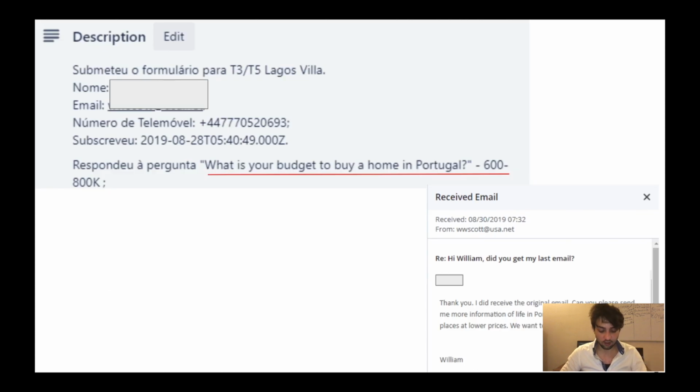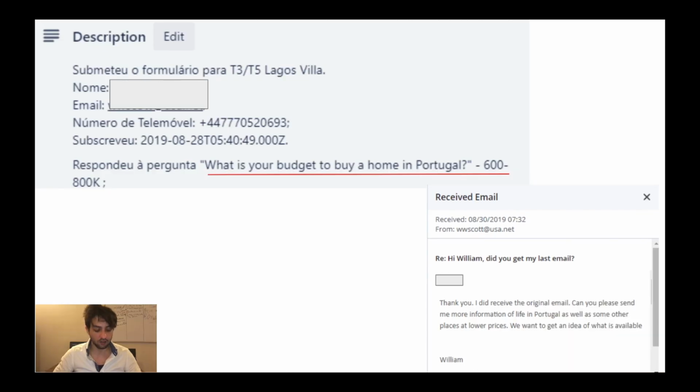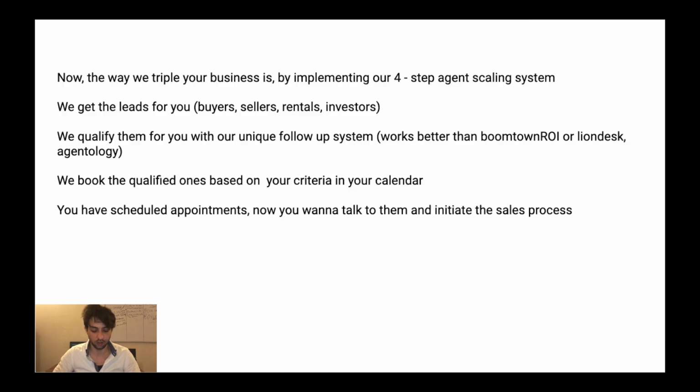And then another result you see here, 600 to 800k, which is about 850 to $900,000. And you can read here what the email is saying. These are all qualified responses. Guy wants to see what we have to offer, what we have in the inventory, and he told us their budget.